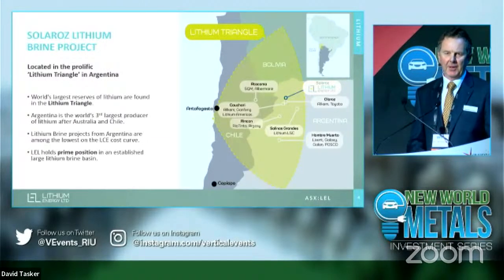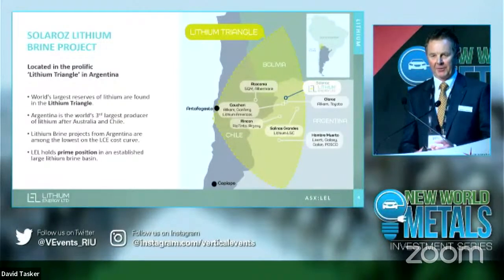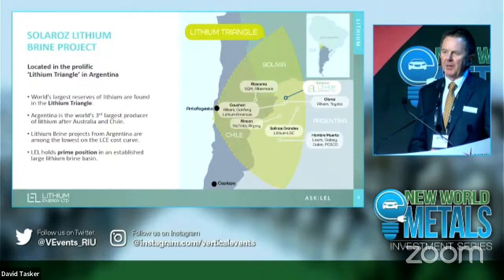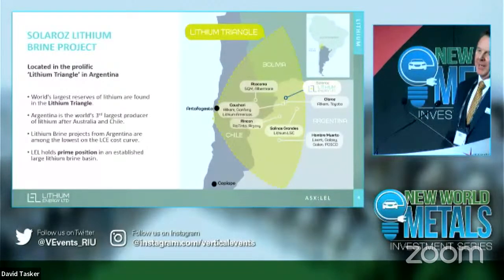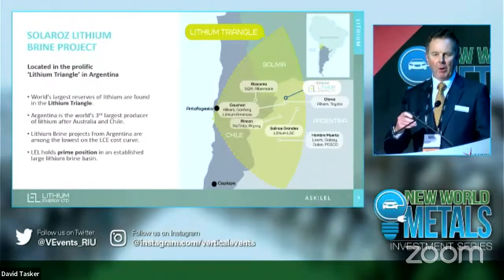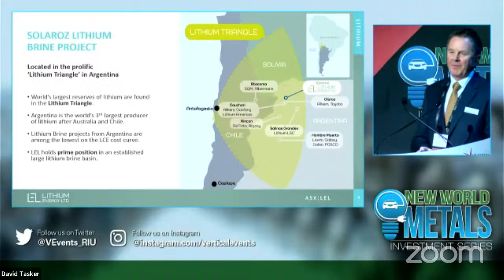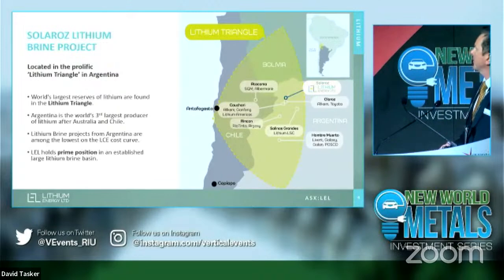in developing those projects. Whereas in Argentina, the government at both the federal and state level are very, very supportive of foreign investment coming in to develop new lithium projects, and there's already a raft of projects there in production. Importantly, lithium brine projects from Argentina typically tend to be in the lowest quartile on the lithium cost curve. So we've chosen Argentina, best country in the best region in the world to develop a large-scale project.